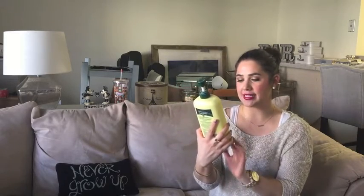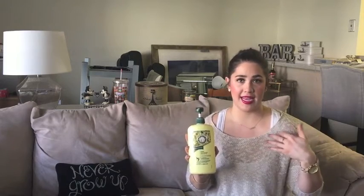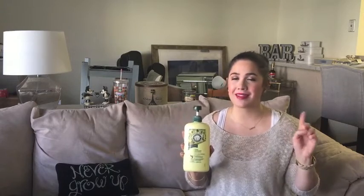First thing I see is this nice conditioner by Herbal Essences. This is the Shine Collection Brilliance conditioner. Good old-fashioned drugstore conditioner. I really like these because they're inexpensive, they smell nice, they work nice, and I love that it has a pump. Anything that has a pump is going to beat out something that doesn't have a pump. In my opinion, it's just easier, gets the job done. My hair requires a lot of conditioner, so I like this nice big bottle.